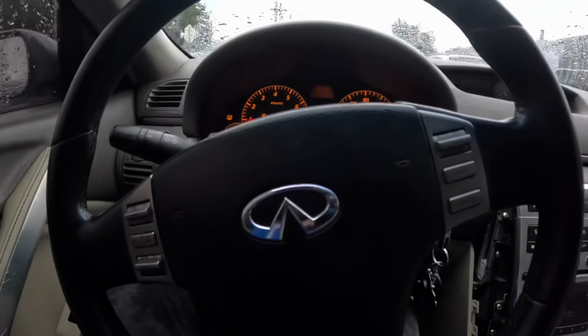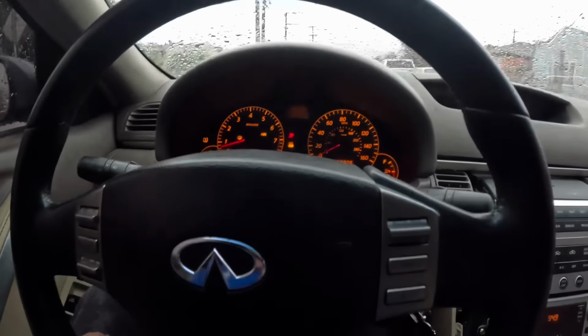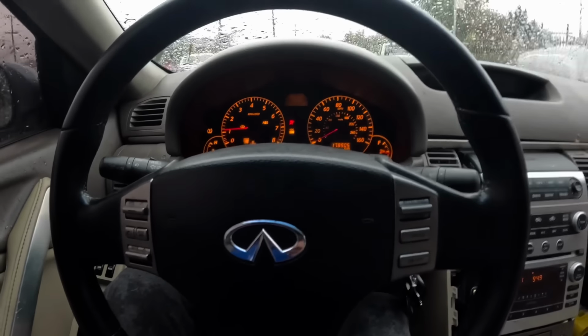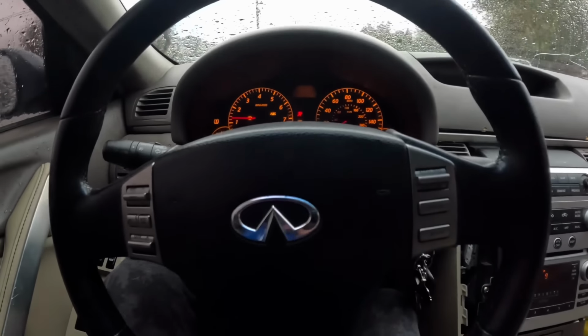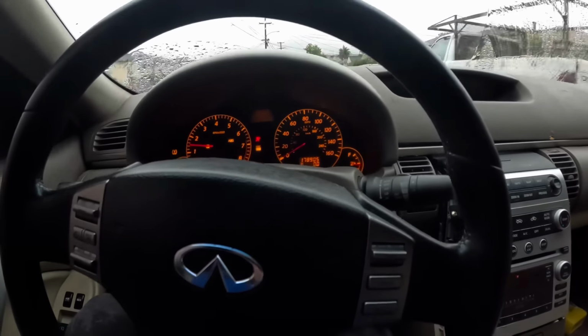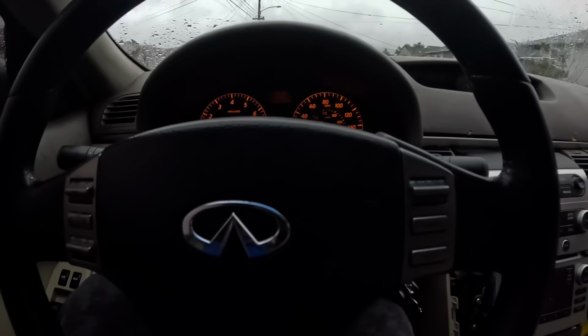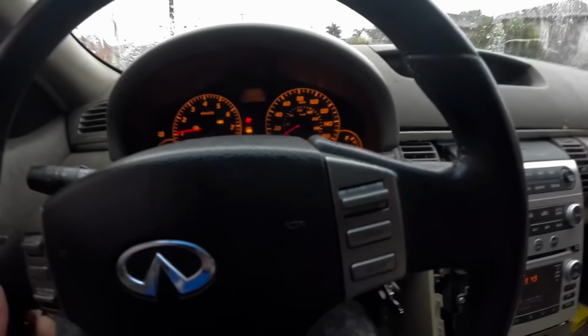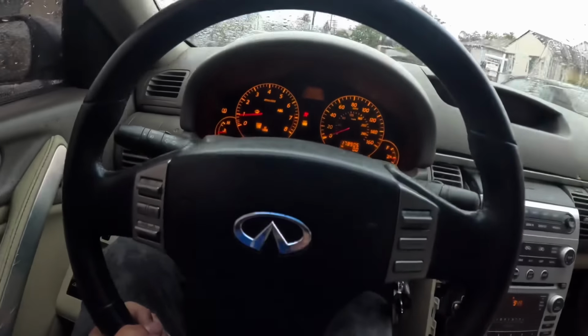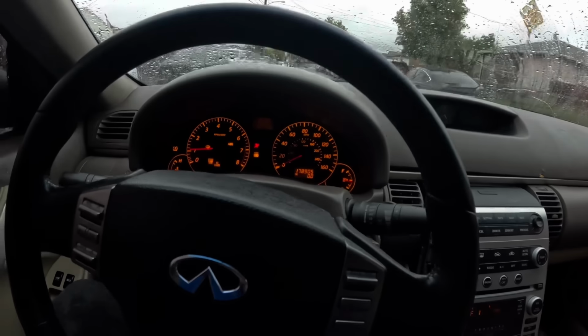Okay, I should also mention, this thing is on coilovers, and it's got like a stage 2 clutch or something. I don't know, but this clutch is so heavy, bro. This is so heavy. I would hate to have to daily drive this. I would hate to have to daily drive this junk.